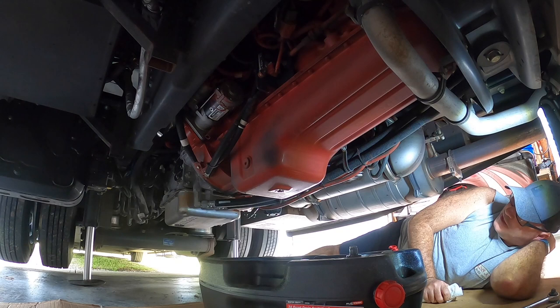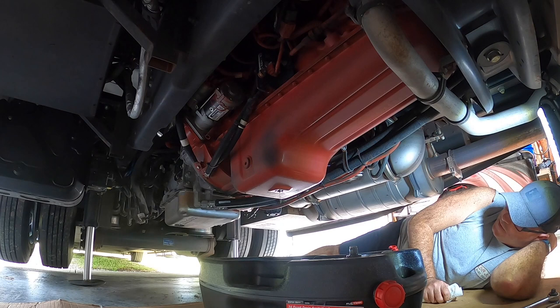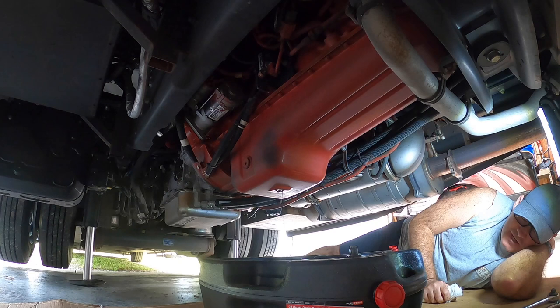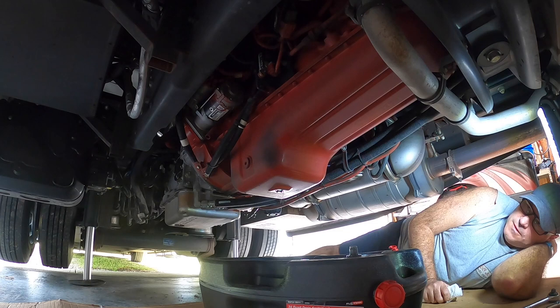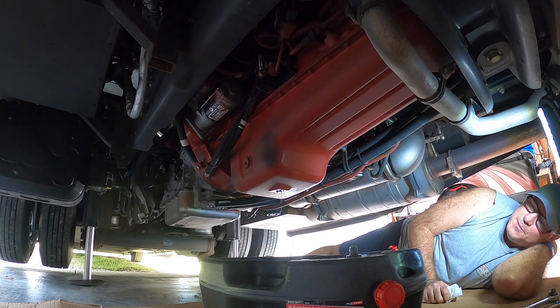So that drained out real fast, faster than I thought. I believe for this engine, it is 17.6 quarts of oil. It's either that or 16.7, one or the other. By the time you start putting oil in it, to keep from overfilling it, basically what you want to do is just measure your dipstick and keep the oil between the low level and high level, and you'll be good. And by the time I finish changing the oil, I will have topped it off right to the top mark on the dipstick.